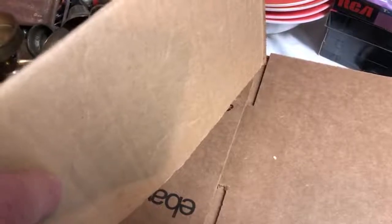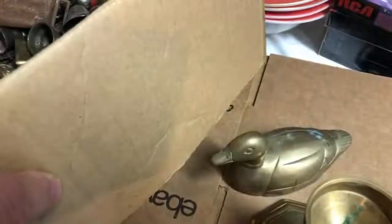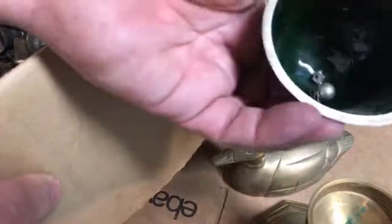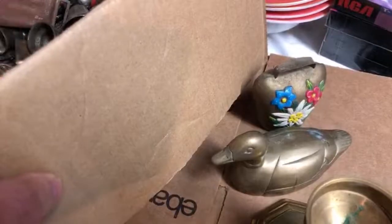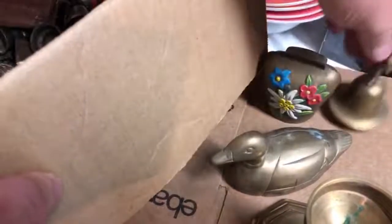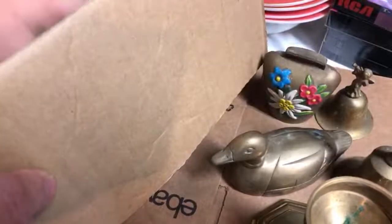This box was, well, it's a brass duck. It's a weird kind of looking candle holder, a brass belt. It's just a box of basically brass. I don't think this is brass. It's very light. Just a little bell. Nobody likes bells anymore except these ones I can still sell. A little brass bell that probably won't sell. Another brass bell, nope, there's no knocker in it. So that one's probably on the scrap pile.